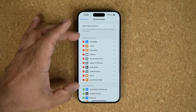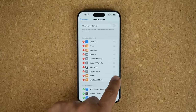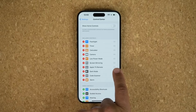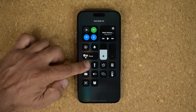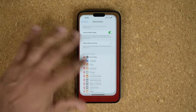And after you have all the controls you want active, I do want to let you know that you can in fact move them up and down. So you just grab it from this dragging area and put it to the top. So when you pull this down, now the dark mode is right here, the toggle. Okay, so customize it based on your needs. You're going to be using it a lot.